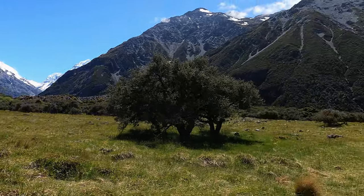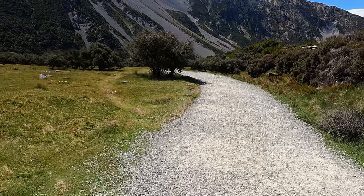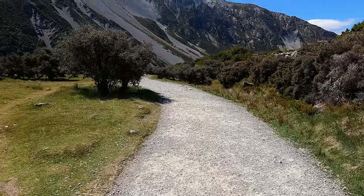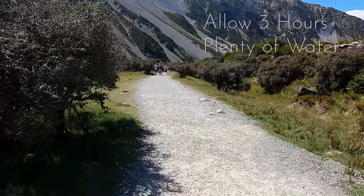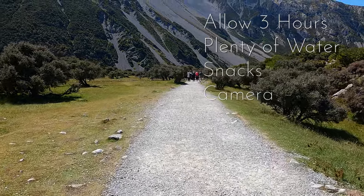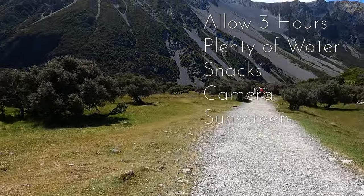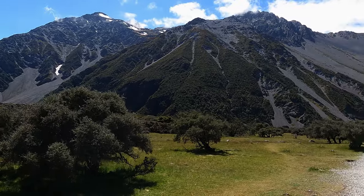The track itself is an easy 10-kilometre return walk along well-maintained gravel paths and boardwalks. I would suggest you allow 3 hours to do the entire walk. Also, make sure to take plenty of water and snacks to eat along the way, a camera of course, and on a day like today, make sure you apply plenty of sunscreen because it's easy to get burnt.